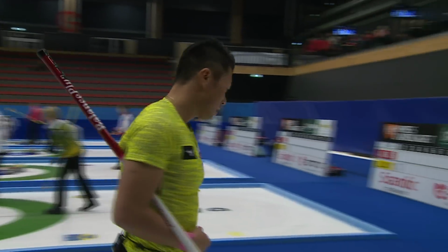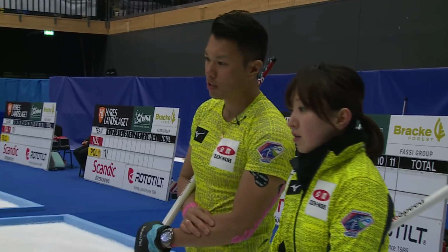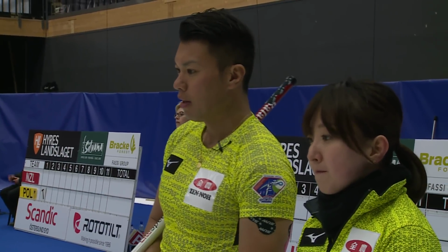So Japan getting that rock into a good position now. Russia's going to be playing the run back. We see a lot of these shots actually from Team Russia. They do prefer the upweight shots.